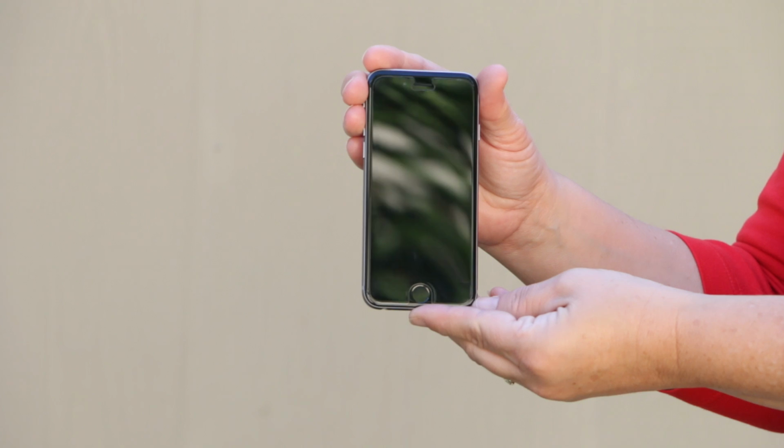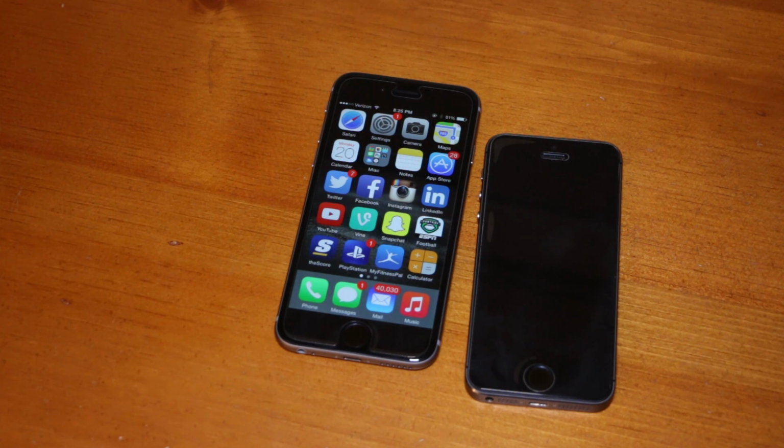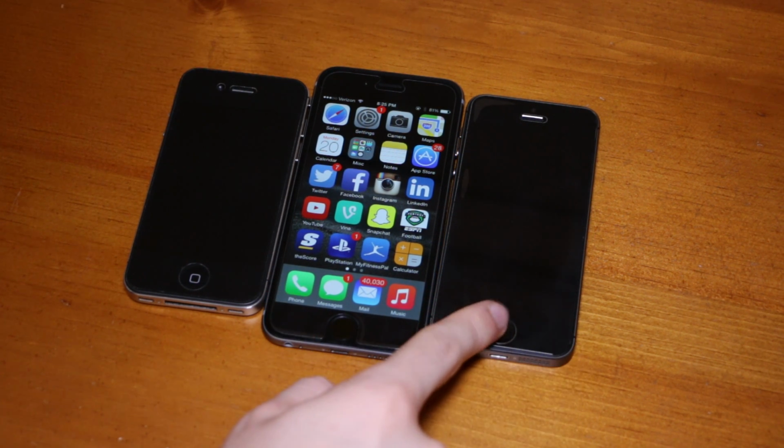Now, the big question: should you upgrade? If you're coming from an iPhone 4S or earlier, I think it's a no-brainer upgrade. The iPhone 6 will perform over 100% better than your old outdated device. The screen will blow you away. The camera will also blow you away. Make sure you upgrade now. You will not be disappointed one bit.